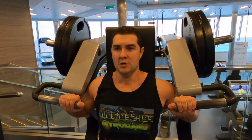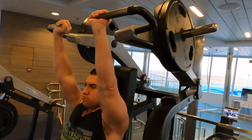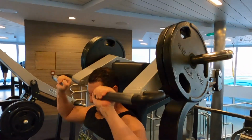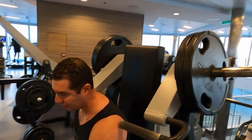180 total. 1, 2, 3, 4, 5 reps. It's okay for muscle growth. For cardio, for endurance, you want to be in the 10 to 15 rep range, but this is enough to achieve hypertrophy, as I just have.